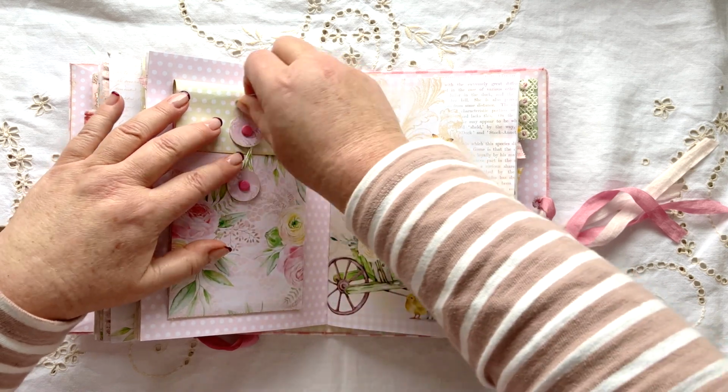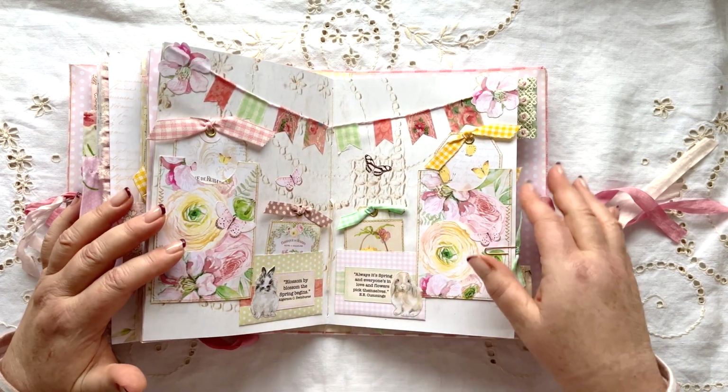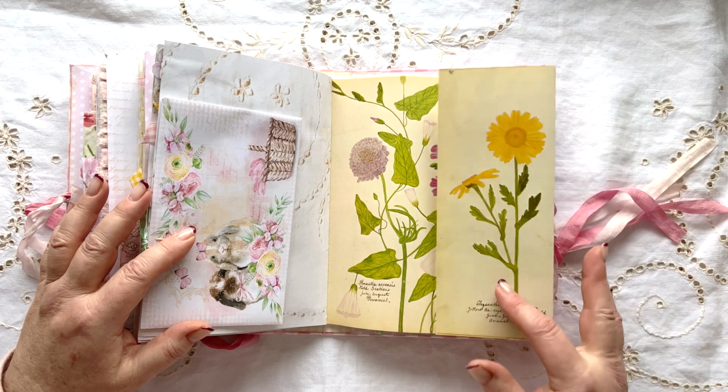So yes, this is the first one that I'm going to be putting in the shop. I love this one, love the center spread. We did that together. You've got lovely book pages, all sorts of things going on here.